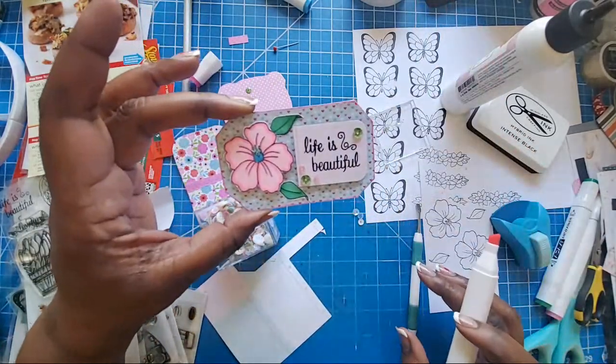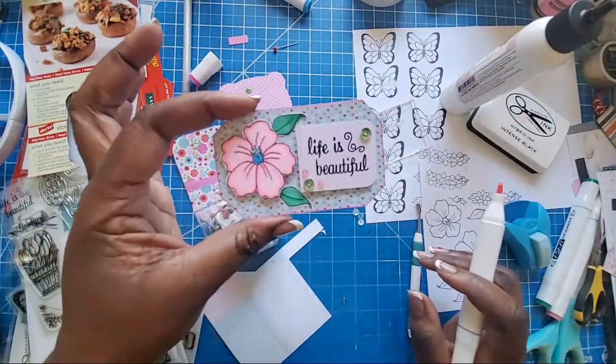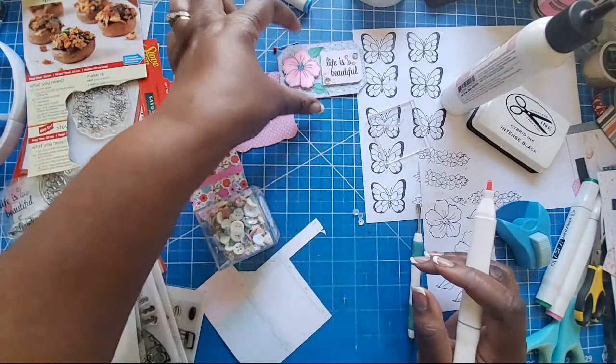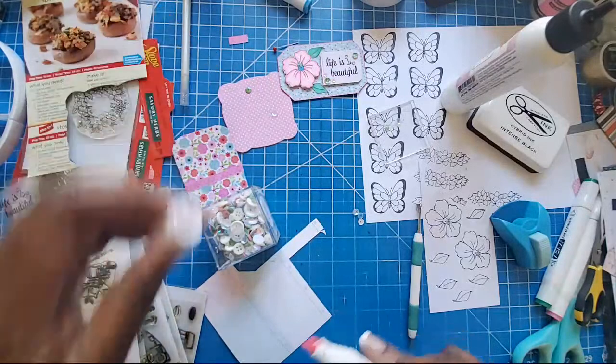Look at that. Putting that little bit of pink around the edges, y'all. Look at that. Cute. Well, I think it said maybe even silver. Y'all getting into some colors there.